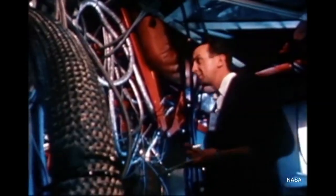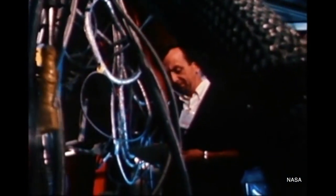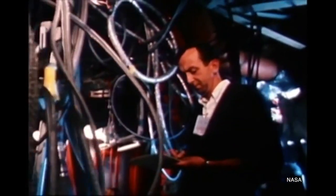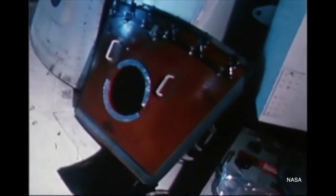And of course, none of the changes North American made to reduce flammable materials in the spacecraft after the 1966 fire had been incorporated into the Block 1. Another major problem was that the Plugs Out test had never been classified as hazardous, so appropriate emergency equipment hadn't been on hand. The hatch was another serious issue.